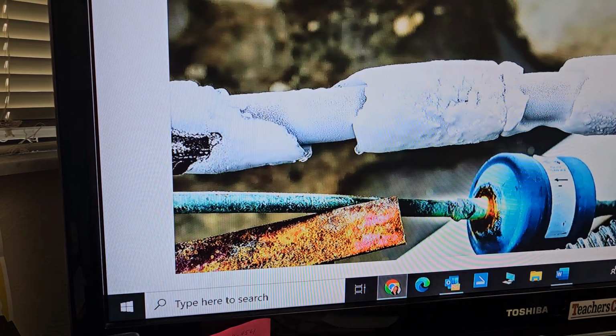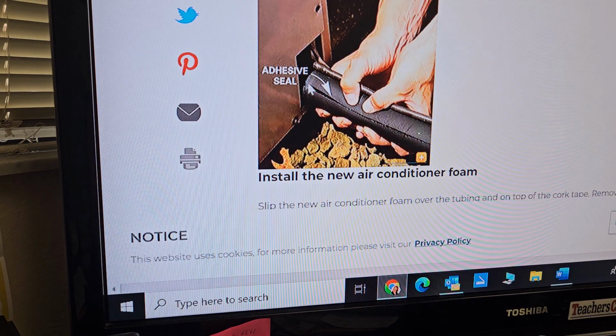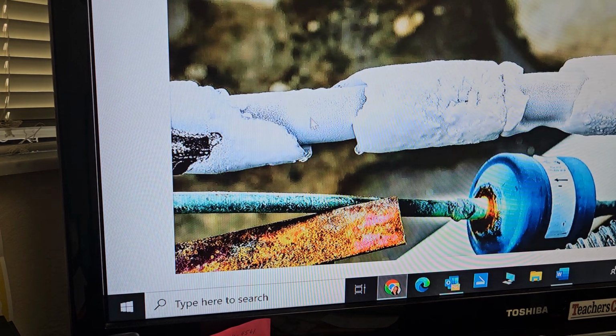Also, if you notice, even with this, you see those rips and tears? It's supposed to look like a pool noodle. So also check while you're outside to see if your foam is getting ratty with the age and the sun. Is it tearing apart? Is it separating itself? Like, no wonder this thing froze over. This is an insulation tube, no different than a black pool noodle.